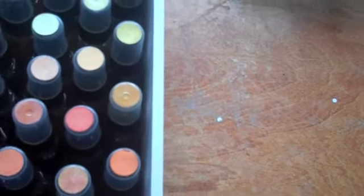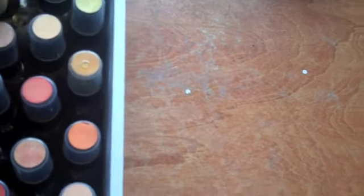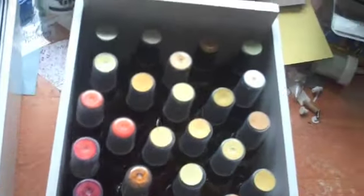I started collecting these when my aunt got married, and I was trying to find the orange color that would go. Mimosa is an older color that would go with her dress and the bridesmaids' dresses and her colors. And then from there, it just got built up. And you can see I've got the punches on top to give a sample of what they are.